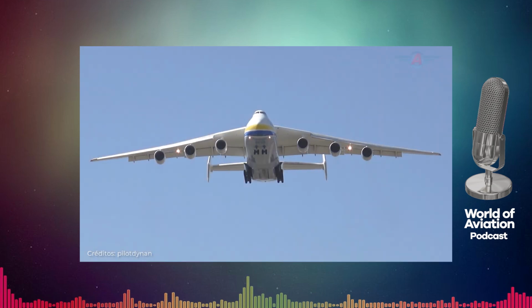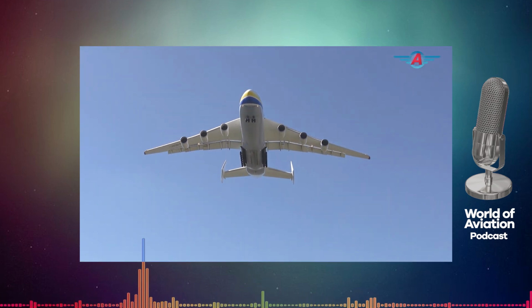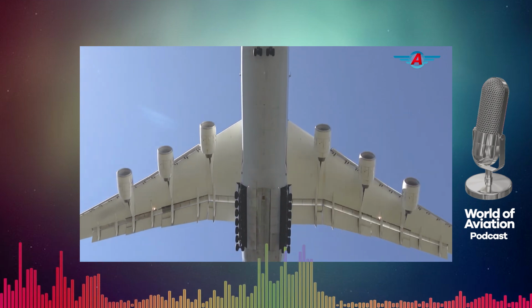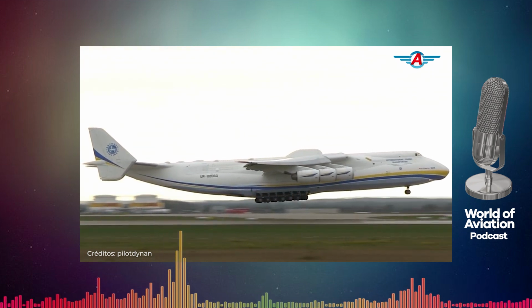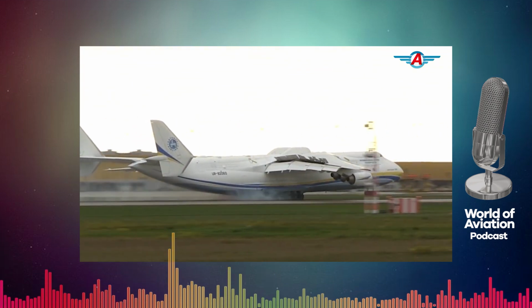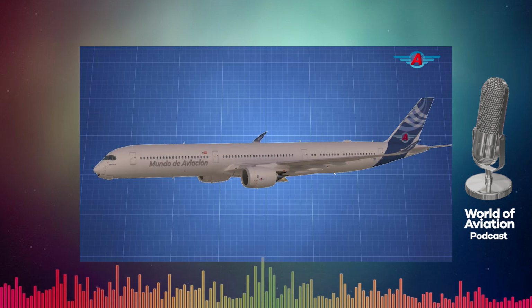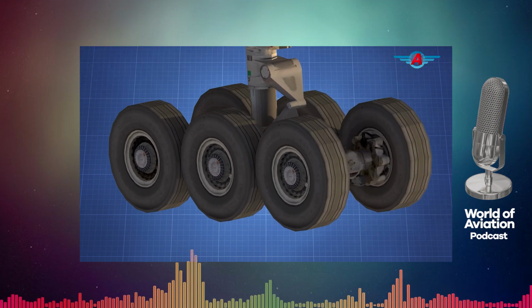Think about this for a second. Some of the biggest airplanes in the world, like the Antonov 225, have a staggering 32 wheels. 32. Wow. When you see these giants of the sky landing, that reassuring thump on the runway, that's the job of these incredible tires. But you, like most of us, probably don't give them a second thought. Well, get ready, because we're about to dive deep into the surprisingly complex world of airplane tires.